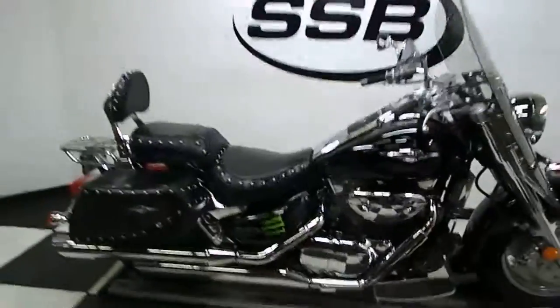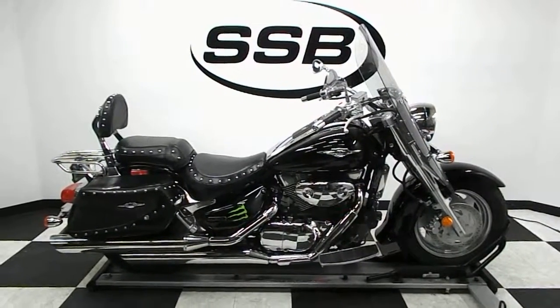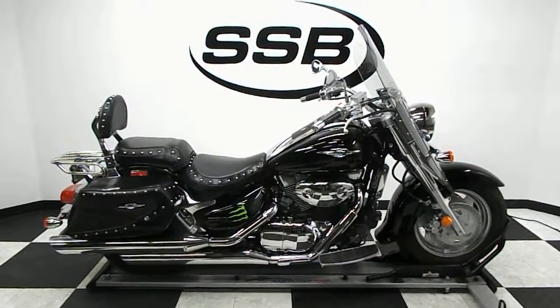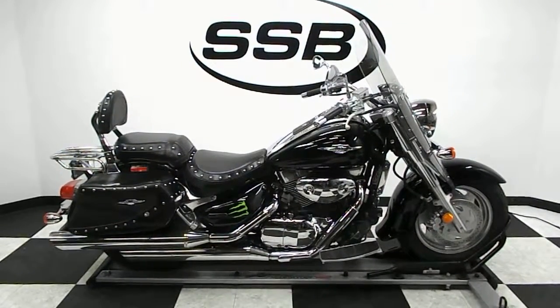This C90T Boulevard will be going through our pre-sale inspection. Also comes with our 30-day, 1,000-mile limited warranty. And as long as you own this bike from us, you'll get a discount on parts, labor, and accessories.